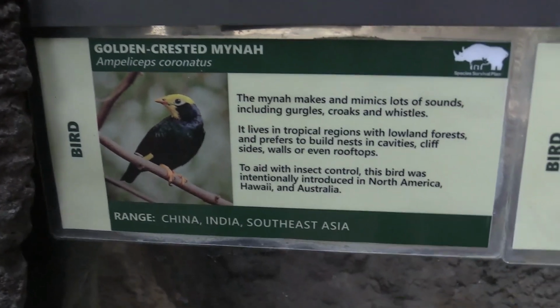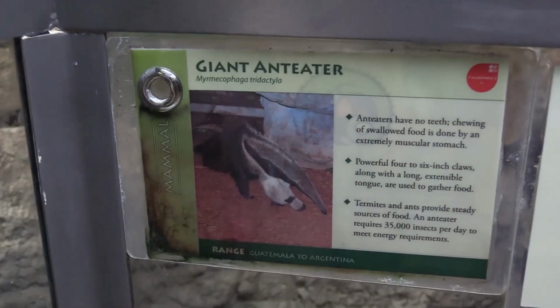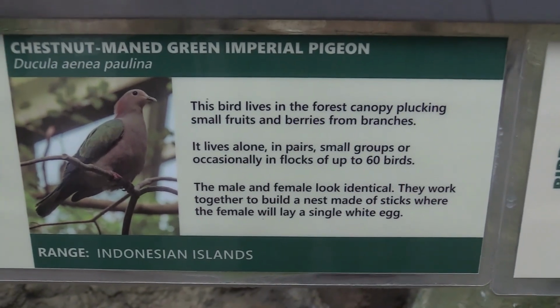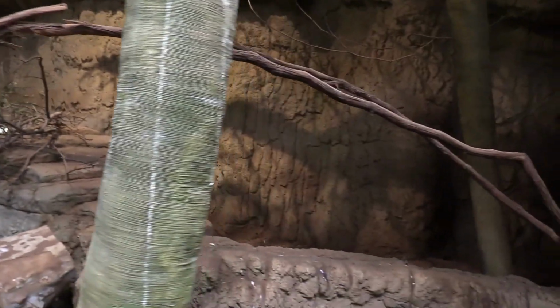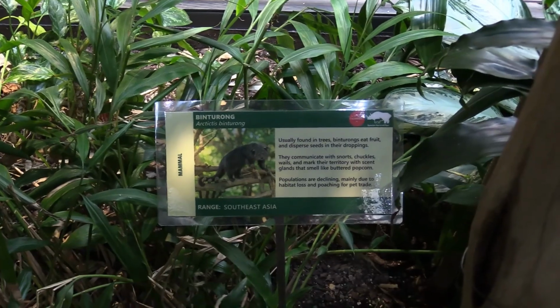And we also got golden-crested myna, Baltimore oriole, giant anteater, chestnut-mandibled green imperial pigeon, and sun bittern. Alright, that's the rest of the habitat, and I don't really see the anteater anywhere, or the rest of the birds in here. Alright, but here's another view of the anteater. I can see the anteater's right here laying down, taking a nap.